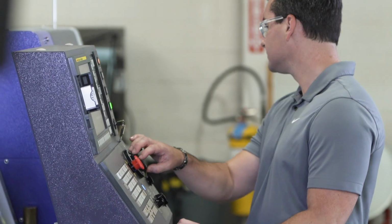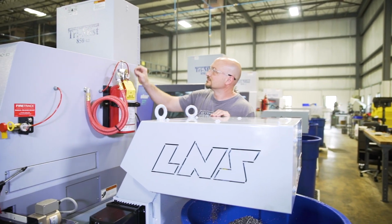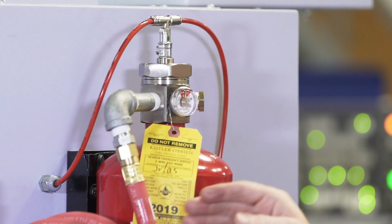Firetrace system worked, and it had the fire already out. I was surprised when it went off. We thought just an airline blew because we just heard a hissing sound. And we walked over, and here the Firetrace system had set itself off, and it was already out. If you're running a machine shop without Firetrace, you got to be out of your mind.